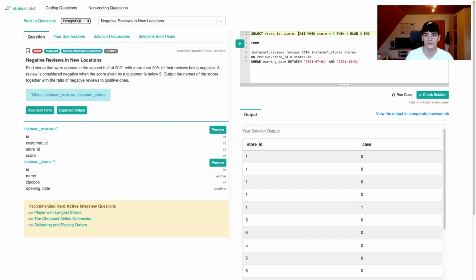I'm also going to include score to showcase which score corresponds to which 0 or 1 case value. So if score is 7 here, not a negative review. Score is 3 here, which means negative review, 1 standing for yes. Okay, so that works. Now if we were to sum that entire statement up, we would get the number of negative reviews. And if we group by store ID, then we should get the number of negative reviews per store, right?